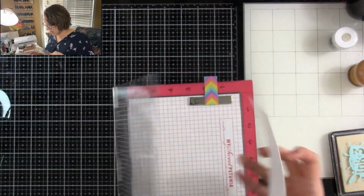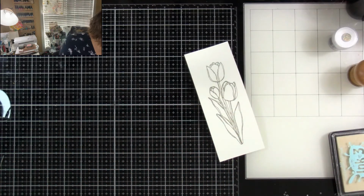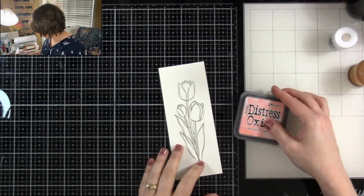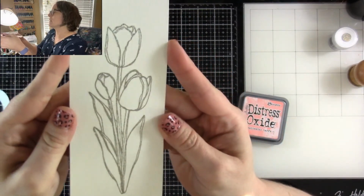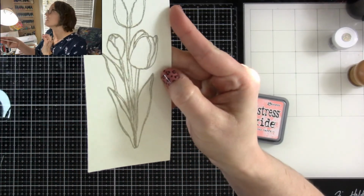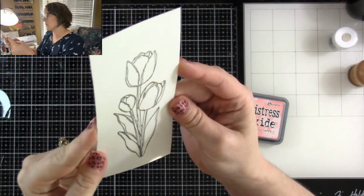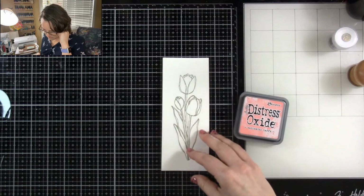Oh my gosh. Okay, so let's set these off to the side, and then let's get to watercoloring. So I'm going to watercolor with my Distress Oxides. I want to show you what this actually looks like, though, without that light being in the way. It's hard to see, but there are tiny little flecks of teal in there, which I thought would really add to that dark green. And I'm going to play off of that with some of the colors that I've picked to watercolor with.